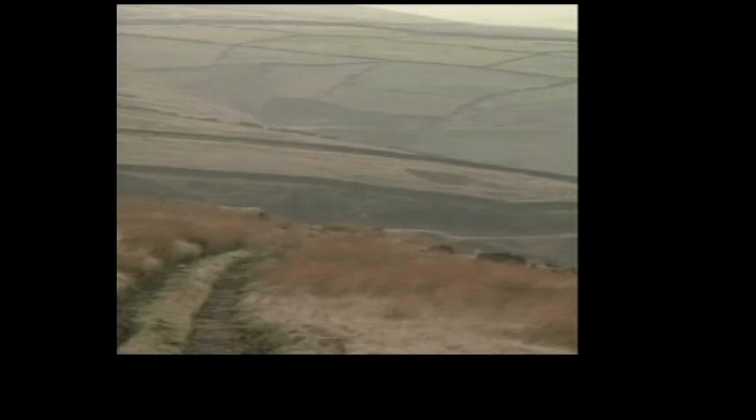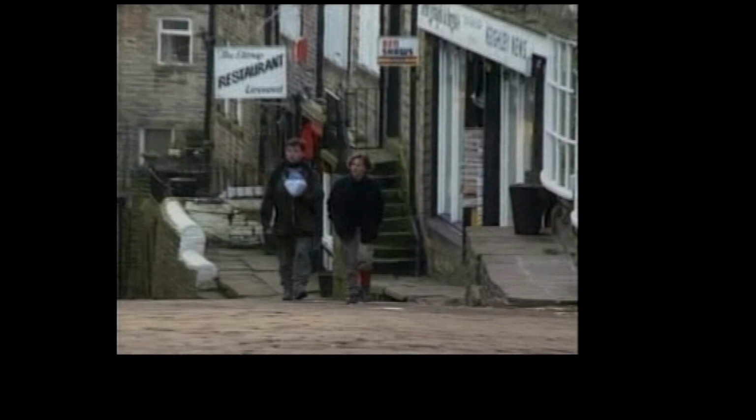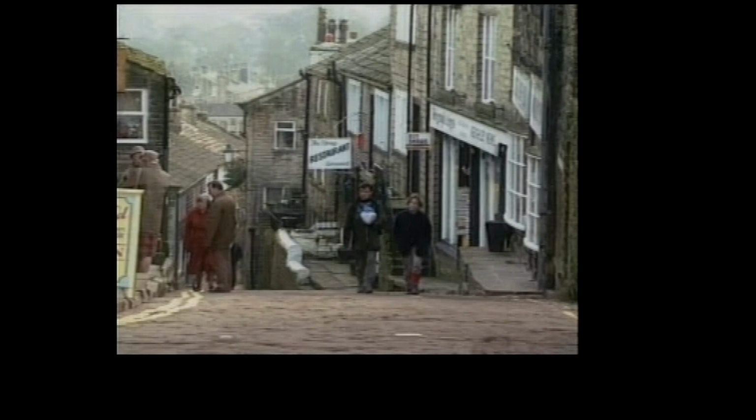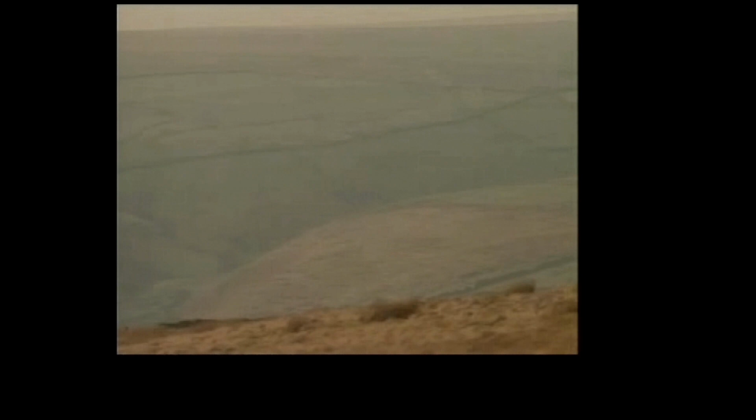The broad sweep of moorland overlooking the Yorkshire village of Haworth is where the Bronte sisters found theirs. These are the same cobbled streets that once echoed to the footsteps of Charlotte, Emily, and Anne. The solid Yorkshire stone buildings they would have looked down upon from the parsonage where they lived. It was here that the classics Jane Eyre, Wuthering Heights, and The Tenant of Wildfell Hall were all written.